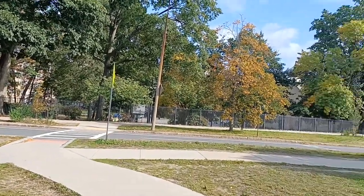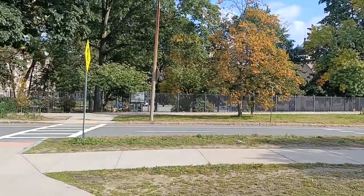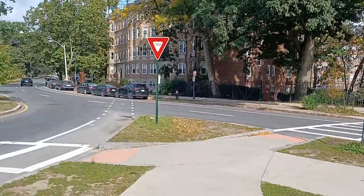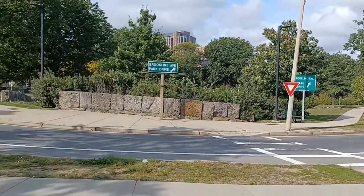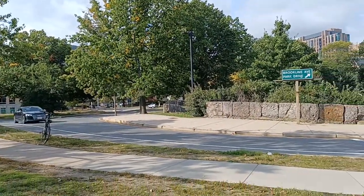Just going to take a quick walk over here, see if we can catch it from a different angle. I'm trying to get both areas at the same time if I can. So I want to get this area and that area probably in the same frame.